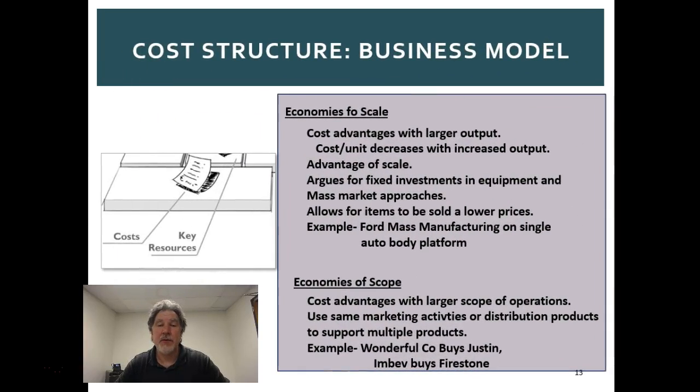And then we have what we call economy of scale, which is you are trying to create clear advantages with larger output, and you have that advantage of scale. The classic is the Ford mass manufacturing on a single auto body platform. It's amazing. We see this with the manufacturers of automobiles.